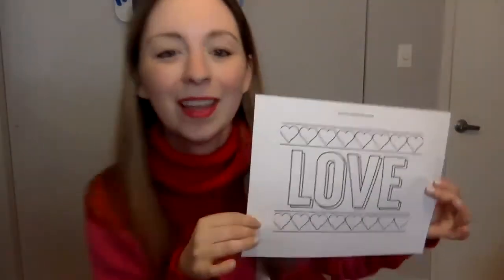Okay, I want to do one more love song before we sing goodbye. Now, I told you to print out this picture. The letter of the day is the letter L for love. Can you find the letter L on my picture? It's right there. L. L for love, right?